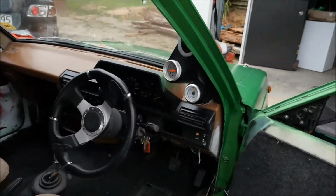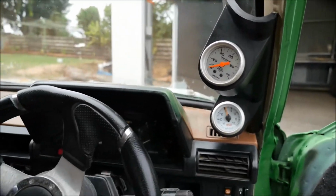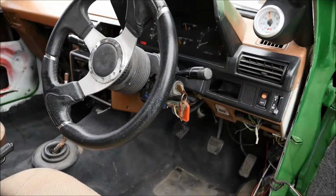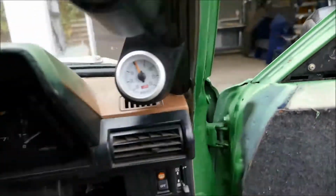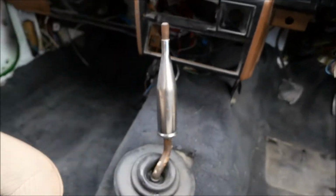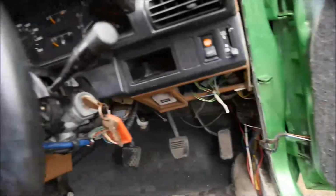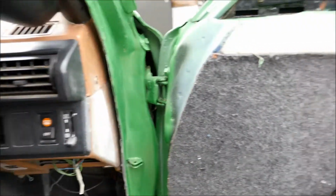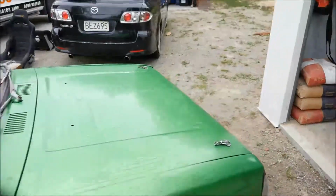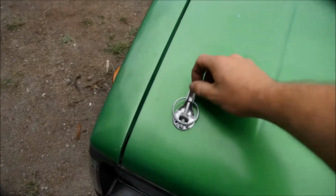Front we got boost gauge, oil pressure gauge, fancy steering wheel, and yeah. I'll just get in the bonnet. It's got these pins to open it up.